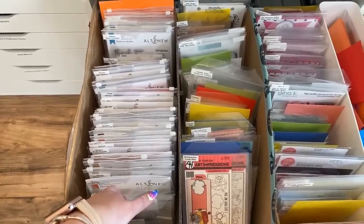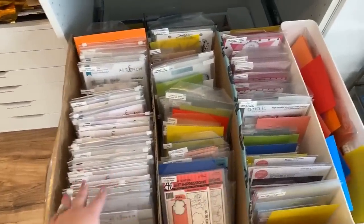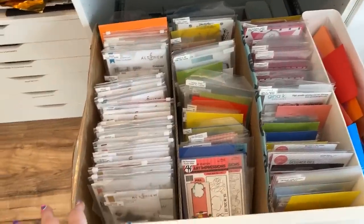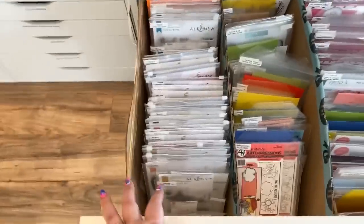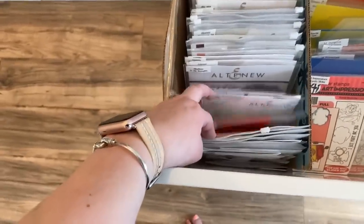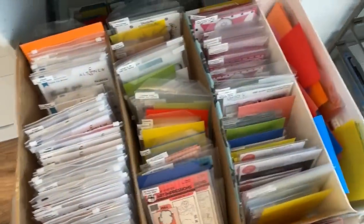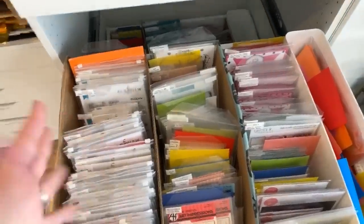I'm just talking here about why I've changed my stamp and die storage. It's always been alphabetical by brand, so you have old to new, Art Impressions, Concord 9th, Hedgehog Hollow, Gina K, all those kinds of things. But what I used to do is I just had it in here like this, and there was no real organization to it. So when we went through and purged, we split it up. This here is the Christmas section, old to new, and then there's a floral section, a builder flower section, a words section, sentiments, die cut words. All of those are split up. And I've done that through all of my stamps and dies, because they're all mixed together.